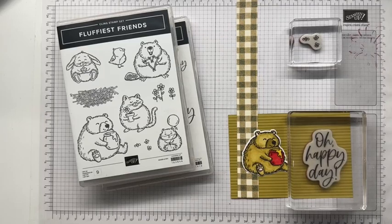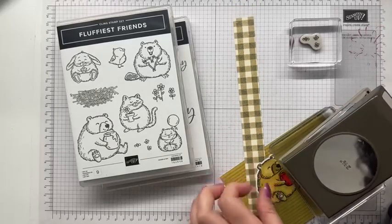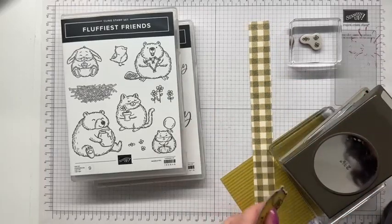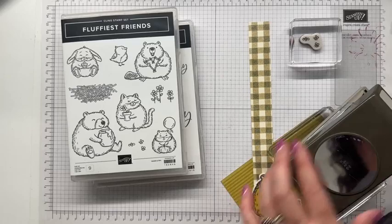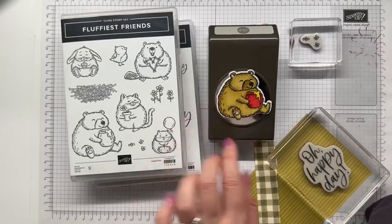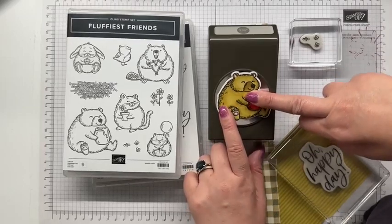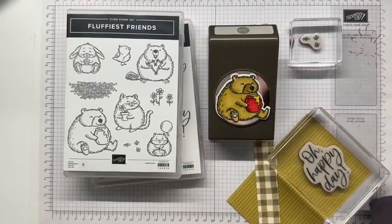Now, why did I stand up? I stood up to see if I could get away with a punch of vellum. I don't think I can. I think, ooh, no, it's a little bit tight. Just stay there. I think I want something a little bit bigger. Tell me what you think, and I will set up our other piece in the Stamparatus and stamp that in Memento. Thank you, Bev.